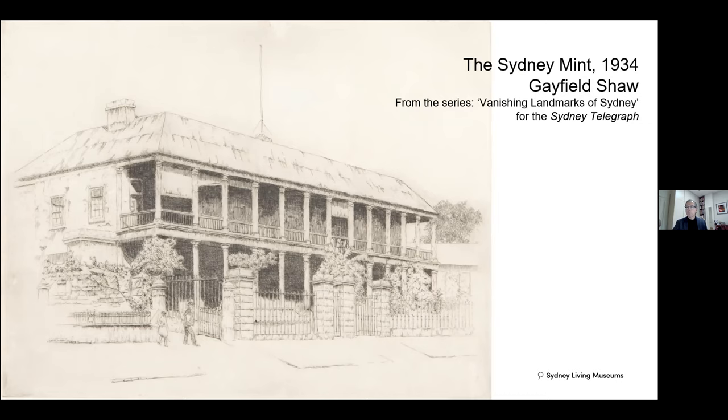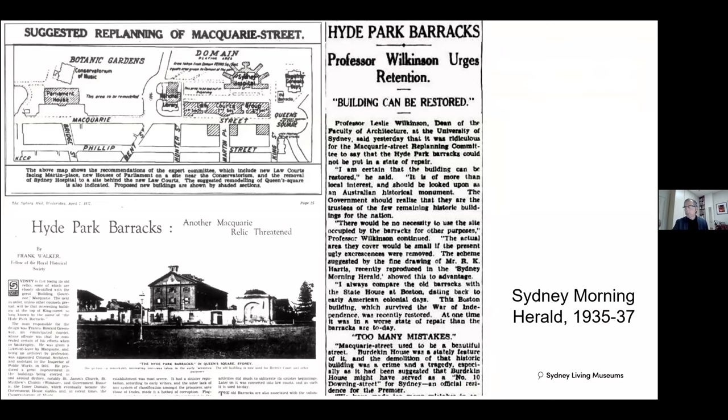As much by good fortune as good management, these projects did not proceed. And here are a number of newspaper reports of the time showing some of the proposals. But the demolition of Burdekin House had another effect. It was an important moment in awakening the interest of a number of Sydney siders to the fate of our older buildings. Professor Leslie Wilkinson, who was the Dean of the Faculty of Architecture at University of Sydney, was one person who advocated loudly for some of our older, more significant historic places.